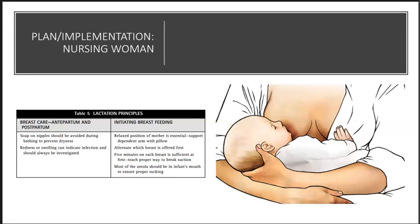She also wants to position the nipple so that the infant's mouth covers a large portion of the areola, like already discussed. And again, if she wants to release the infant's mouth from the nipple, she should insert a finger to break the suction. And again, she needs to rotate breastfeeding positions.